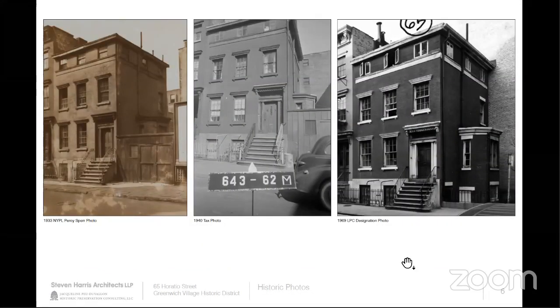So here are some historic photos of the building from the 1930s, 40s, and a designation photo from 1969. You'll note that in the 1930s and 40s, the house's side yard was occupied by a one-story sheet metal clad structure. In the 1920s, a truck driver lived in this house.